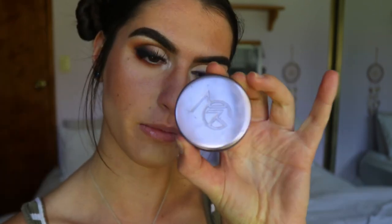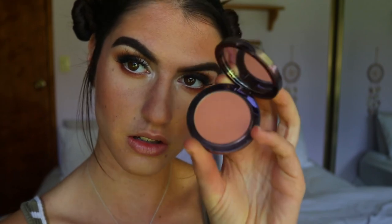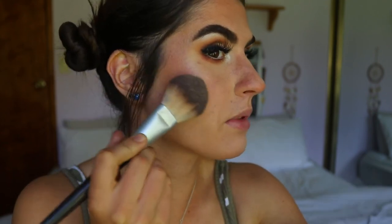For blush today, I'm taking Infatuation from Makeup Geek. Oh, it's such a stunning muted rosy tone. And I'm just going to apply that to the back part of my cheeks, the contour area.